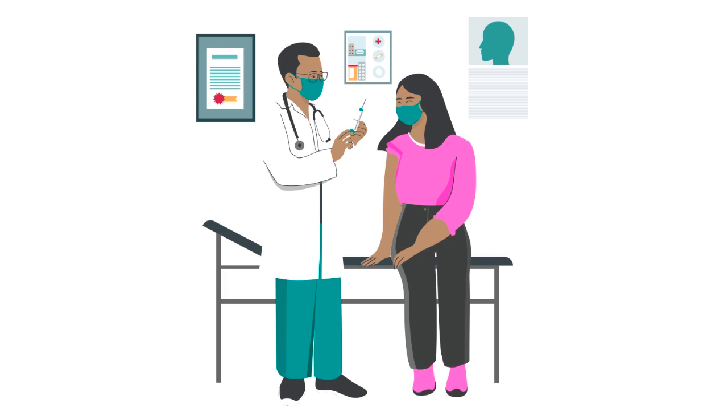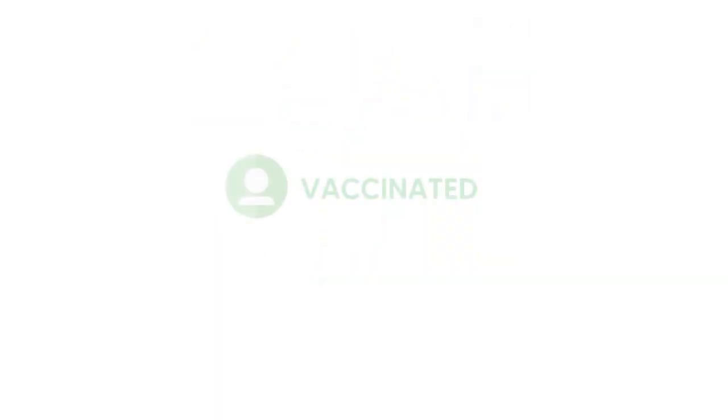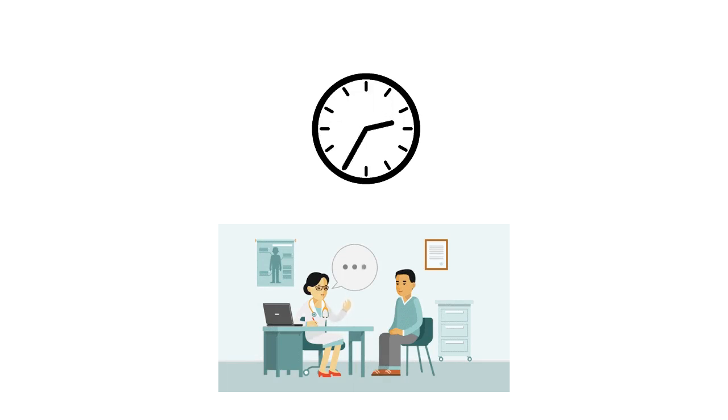Following successful verification, they will be vaccinated, tallied, and issued a vaccination card to come with on your next appointment date. They will be tallied as vaccinated on the e-register and scheduled for the second dose. They will also be observed for 15 to 30 minutes after vaccination.